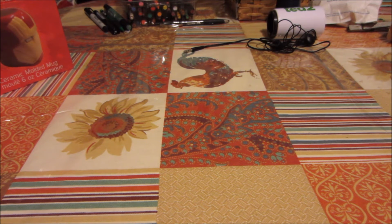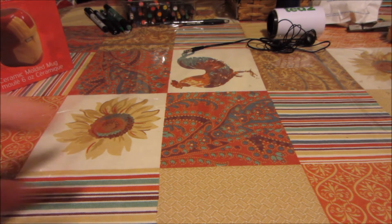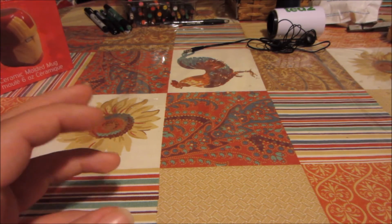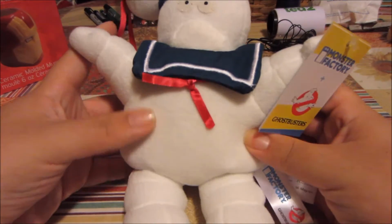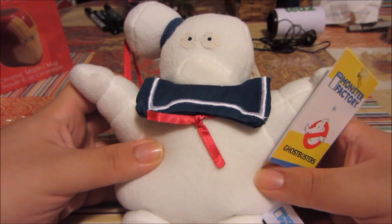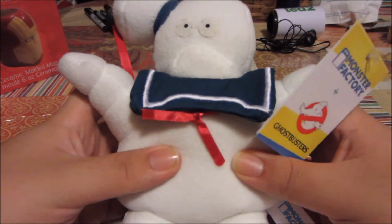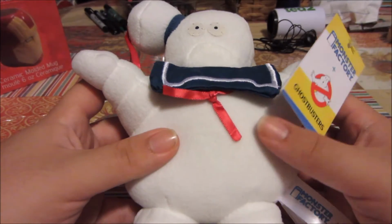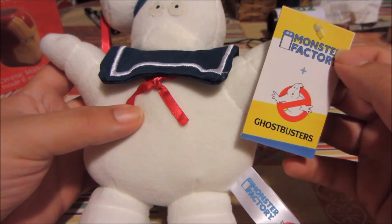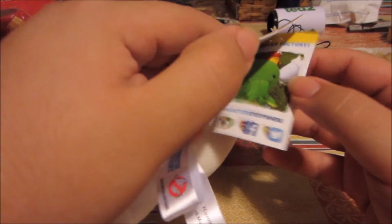Next to the last item, we have this Monster Factory Ghostbusters exclusive plush, and that is of the Marshmallow Man. This is borderline, like, I don't know what to say. It's so cute! It's so fluffy! I don't know what to say to this. It's their own brand of monsters, I guess. I don't know why it's called Monster Factory.